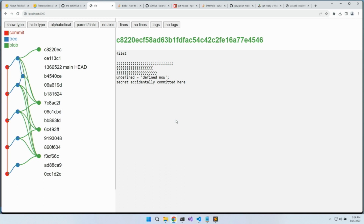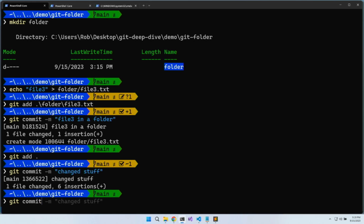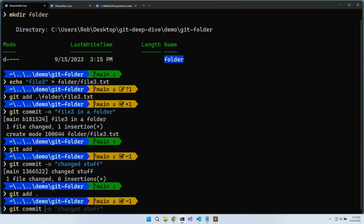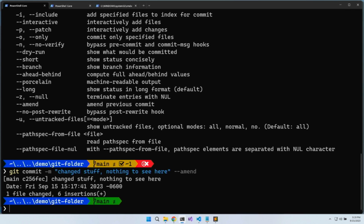It's 5 o'clock, it's Friday, I just want to go home. Can I just not? Oh, I know. I can go commit the opposite of that. Let's open this file and let's delete the secret. And I'll just recommit it. Git add dot, git commit. Oh wait, if I commit it, then it's still going to show the old one in my commit history. But I learned about this thing called amend, so let's do that. Change stuff, nothing to see here, and amend. Oh. Apparently spelling is hard. Okay, so we just amended the commit. That commit was no longer there anymore. It's now better, right?